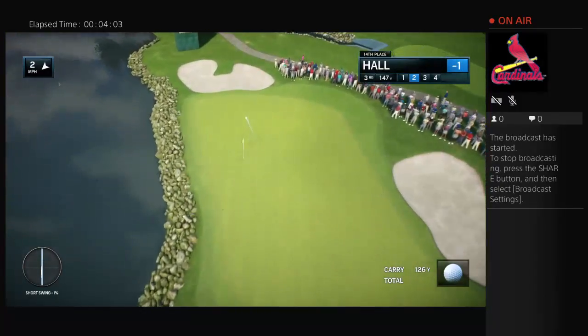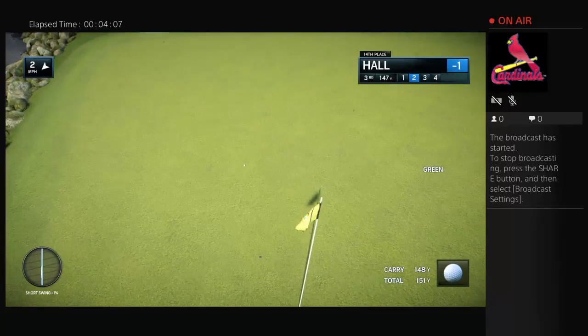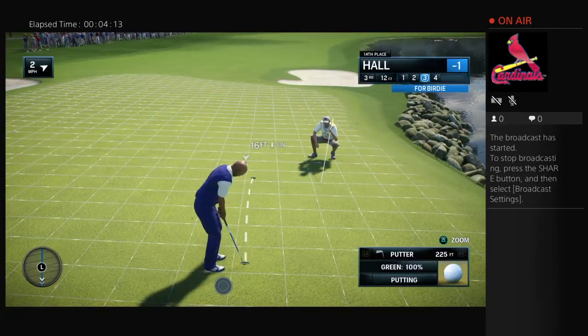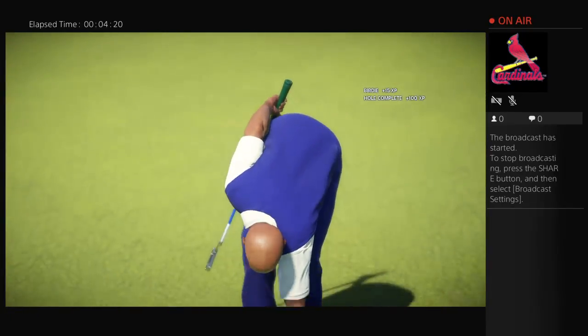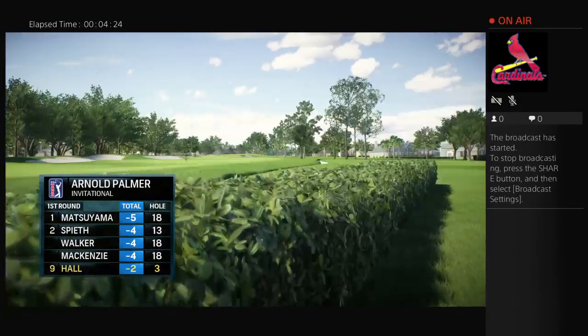Oh, solid strike right in the heart of the green. Really good distance control there, playing well to his strengths. Shouldn't be a problem here. Needs a few more of those. That was a good birdie. Yeah, this time, that one gets him in the top 10.